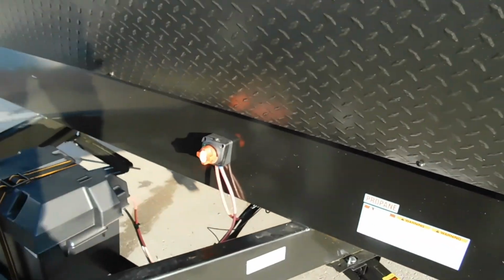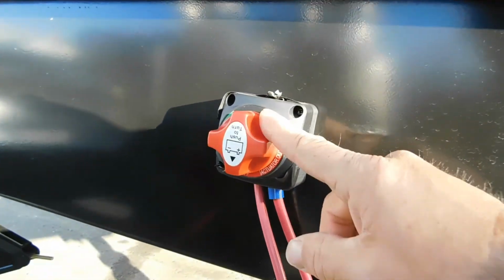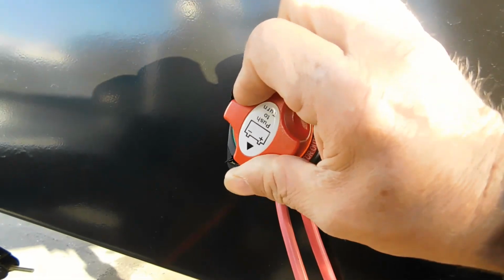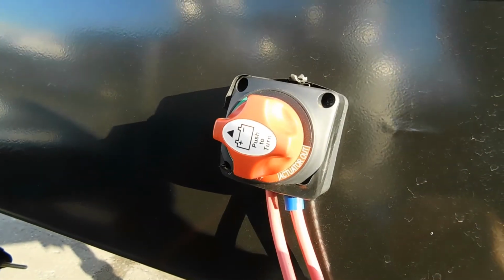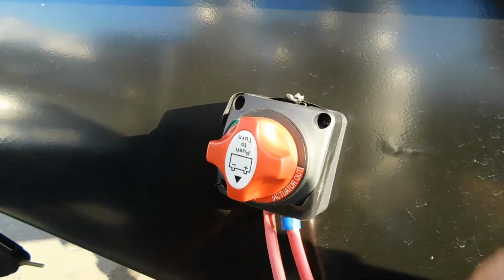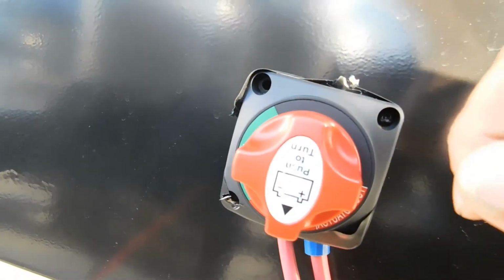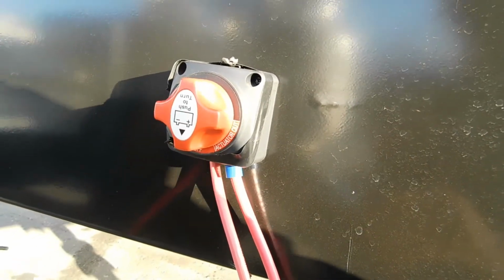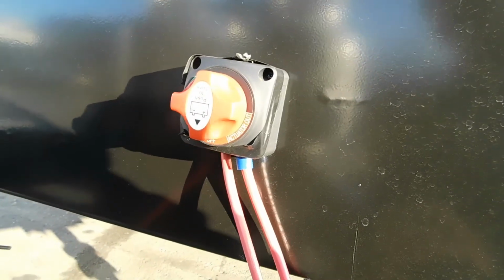You also have a battery disconnect out here. It's going to come in important later when I talk about your carbon monoxide detector. You want to have this on or off whenever you're camping. Battery disconnect to the green means your disconnect is on, which means your battery is off. It's a little confusing, but make sure you use this whenever you're going to be leaving for the day.